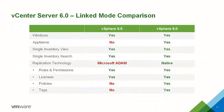But really what this Platform Services Controller brings to the table is new replication technologies, and this is what allows us to have linked mode exist between Linux appliances as well as Linux to Windows instances of vCenter Server. So it has a native replication technology that we're using to replicate roles and permissions, your VMware product licenses, policies inside of your vCenter Server environment, as well as the inventory tags. So all of that can be replicated now using the Platform Services Controller, which is put in place automatically as soon as you install or upgrade to version 6 of vCenter Server.